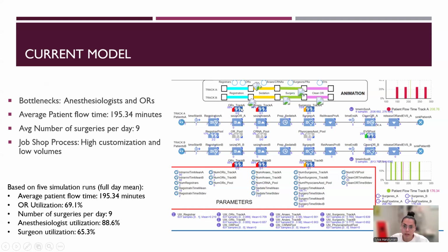Right behind them are the ORs. The ORs have a very high utilization as well. Their average utilization is 69.1%. The average patient flow time is 195.34 minutes. The average number of surgeries per day is 9. This is a job shop process as well. There is high customization and low volumes. Each process only has one patient, and each patient has a lot of customization and variance.